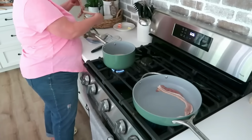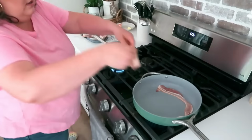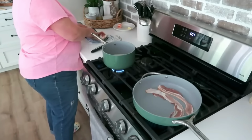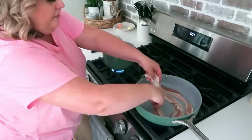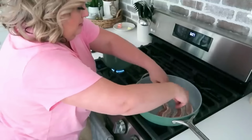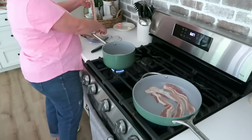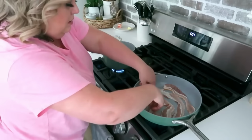But while this is preparing and simmering and the Instant Pot is finishing up, we're going to get our bacon going. Bacon is for our salad, and you can use turkey bacon if you prefer it. I am not a turkey bacon fan, but my whole entire family is.